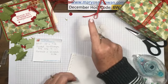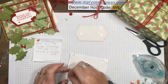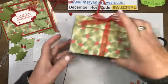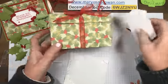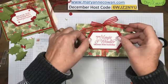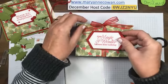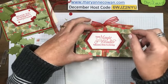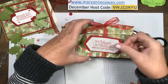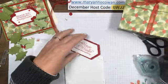and nothing in the middle because the ribbon slides up. Or if you want to have your ribbon stuck to the box, you can put dimensionals on. I tend to like to have the ribbon kind of free flow through there. And just wondering if we should do our holly leaves before or after. I think we'll do them before because the box isn't very thick, so I don't want to wreck it.